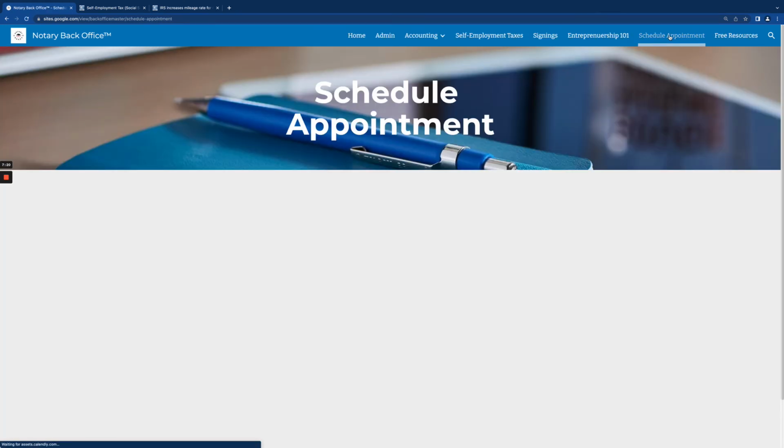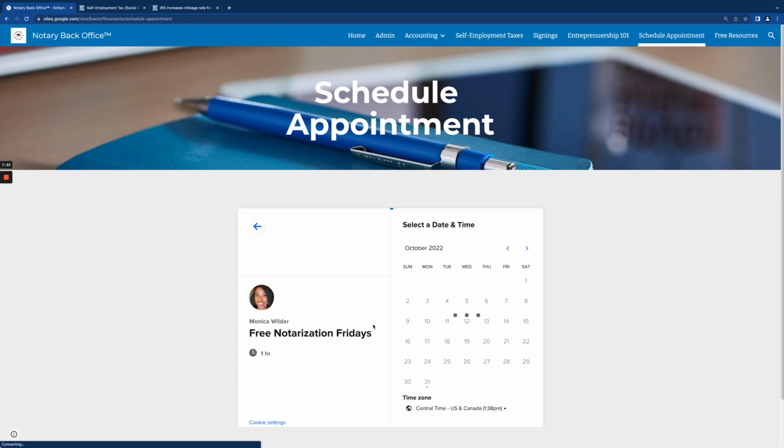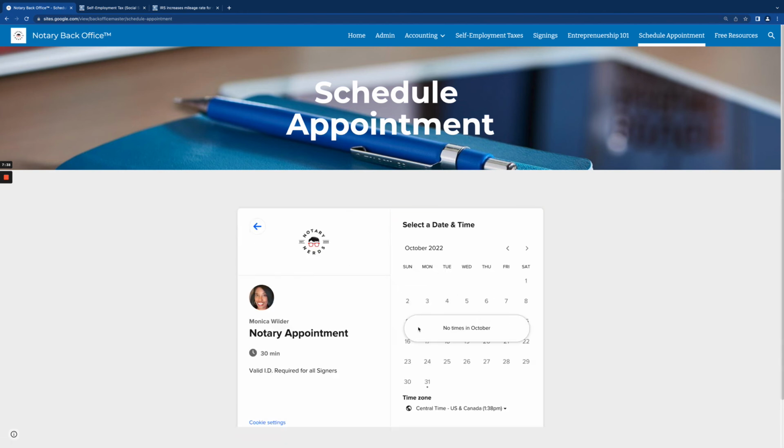This is new. I'm excited about this because this allows you to integrate your existing calendar, be it on Square or Calendly. As you can see here, mine is on Calendly, and people can come here if I so chose and they wanted to schedule a free notarization Friday, they could do that. Or if they just wanted to schedule a notary appointment, they could do that, right?